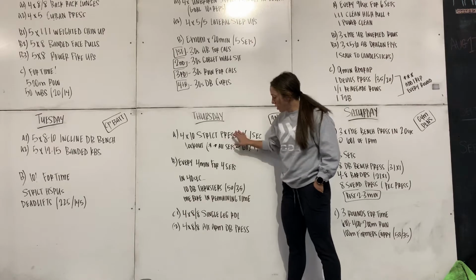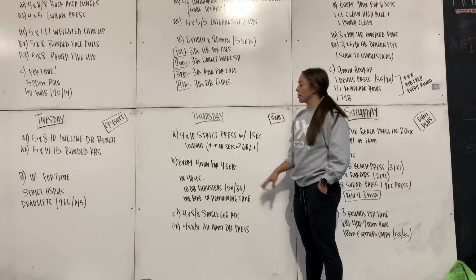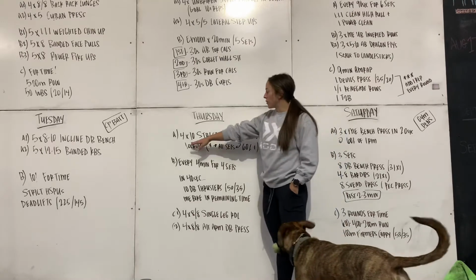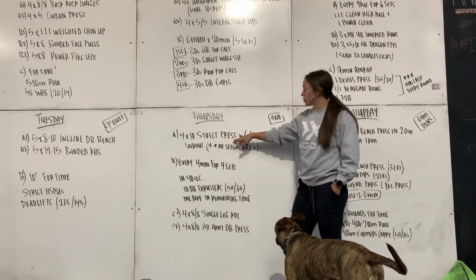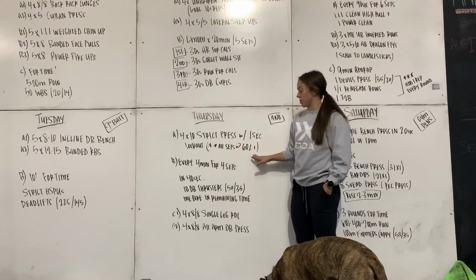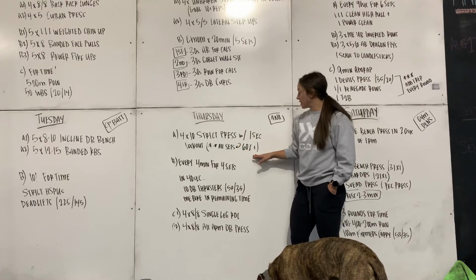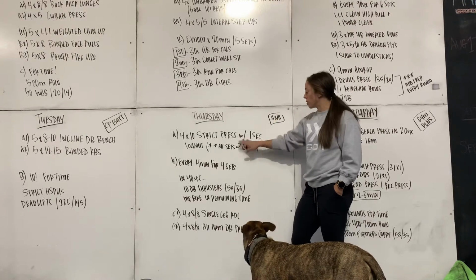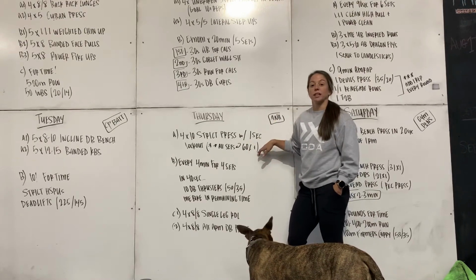All right, so we've got 3 pieces today. You can think about each section taking you 12 to 15 minutes to get through. We've got part A, 4 sets of 10 strict press with a 1-second lockout, and you'll see that all sets are going to be at the same weight, about 60%. Maybe they build a little bit, but we don't want a 4-set build. So we'll see right there around 60%.